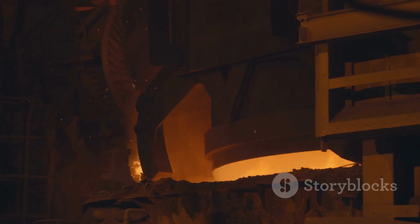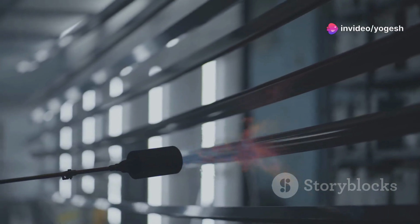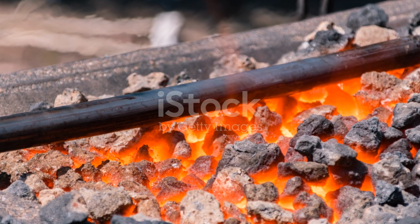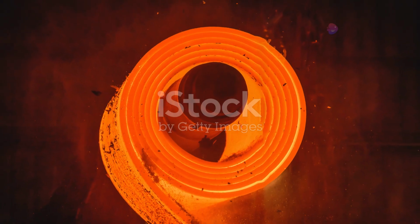How does this gentle process actually work? First, we carefully heat the steel. We bring it up to a specific high temperature. This temperature is above its critical point. We then hold it there for a certain period. This soaking time allows the tiny grains inside, the very crystals that make up the metal, to relax, reform, and become more uniform. It's like smoothing out all the wrinkles.